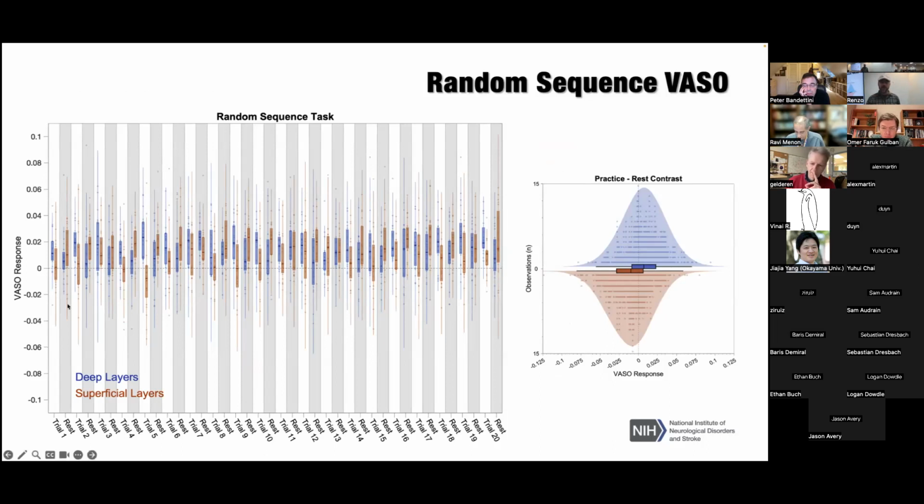This is showing all the data for individual subjects over the full 20 trials for the random sequence block. The white vertical columns indicate the practice trials. When it switches to the gray shaded columns, that indicates the inter-practice rest. The blue are the deep layers, so the VASO response for the deep layers, and the red is for the superficial layers.